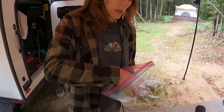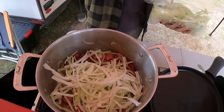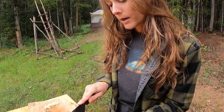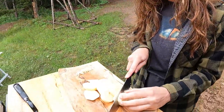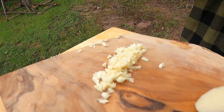Now we're gonna add in the cabbage. I've already previously sliced it up just so that it would fit in our refrigerator. All right, I've got two russet potatoes, and if you see, I've got some garlic I chopped up over here. I am planning on cubing these potatoes.